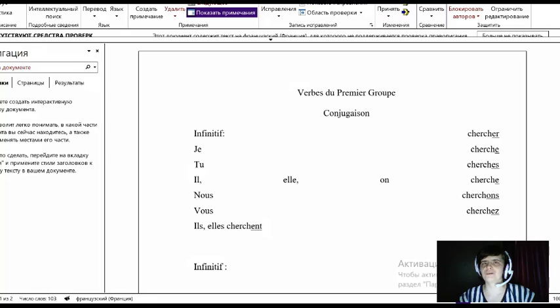So the pronunciation in the singular forms sounds all the same. And in the third person plural, it sounds the same as in the singular. So it is important to remember how these endings are spelled, so that you could write them correctly and not make the mistake. Okay. Well, that's it with the endings.